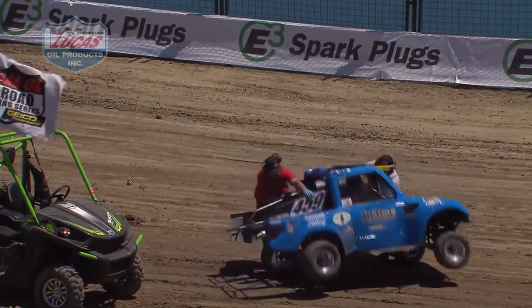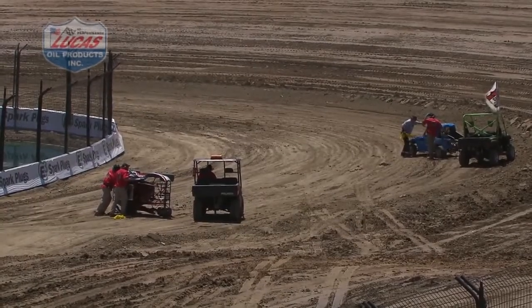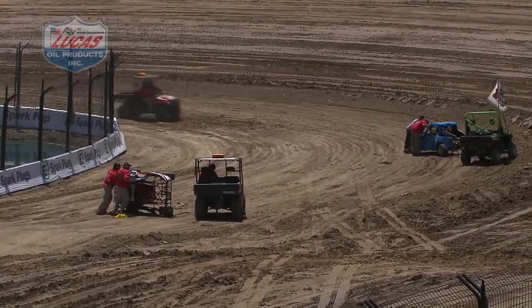Give you the rest of the rundown here. Row number 2 on the outside, it's going to be Jeremy David. Oh, no, Jeremy's not racing. He had a little stinger, I heard, so he'll be on the sideline.